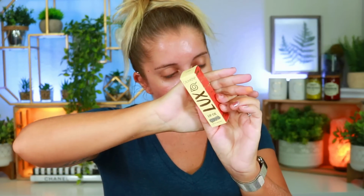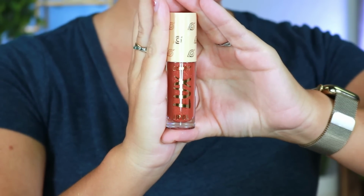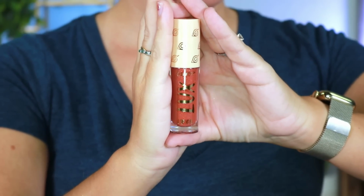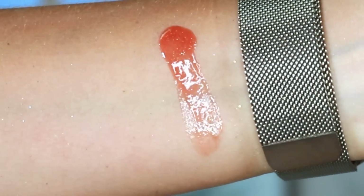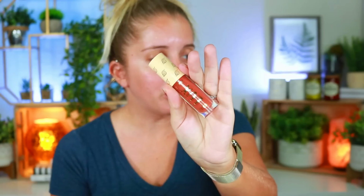ColourPop rolled out with their Luxe Lip Oil. It says, nourish and shine, the sheer formula that adds a kiss of glossy color for an effortless look. Infused with antioxidant-rich chamomile and camellia oils, shea butter. This is a really, really pretty color. I'm really excited to play with this. It looks like a really pretty, everyday-wear lip gloss, so that's gonna be really exciting.